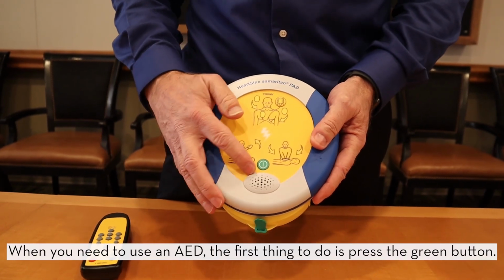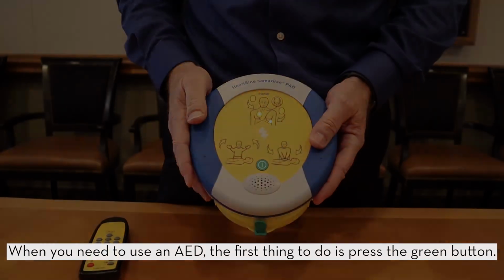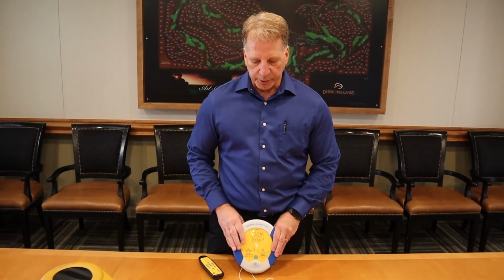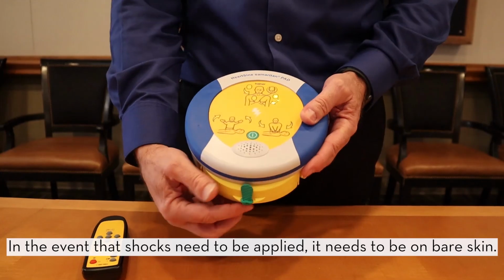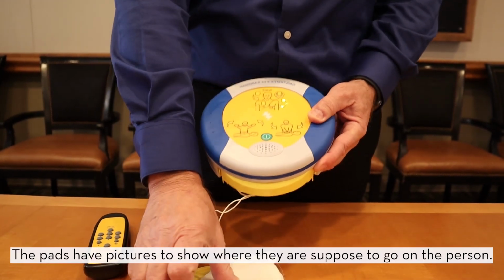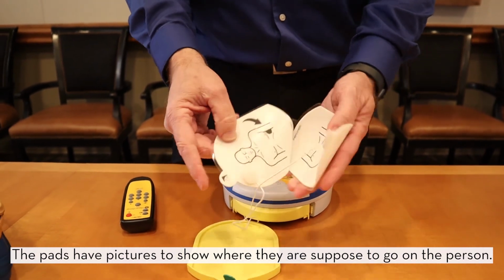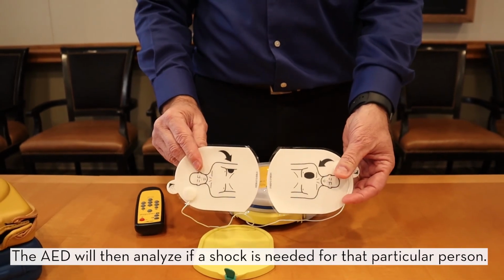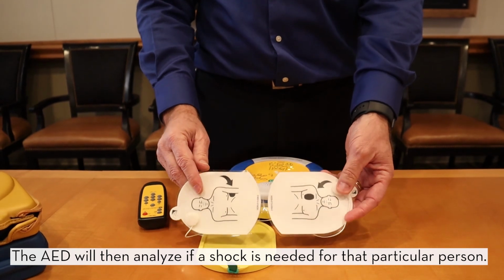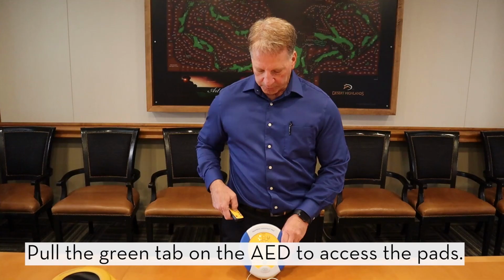All you have to do when you get one of these, the green button at the bottom, is push that button. It's going to assess the situation. You'll need to remove the clothing so you can put the pads on the person. The pads themselves show the locations where they would go on the person. And then the AED will then analyze and determine whether or not a shock is needed for that particular person. So I'm going to start it up again and listen to the rest of this.